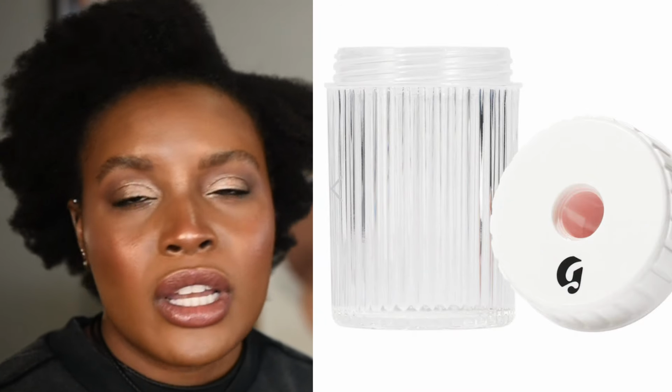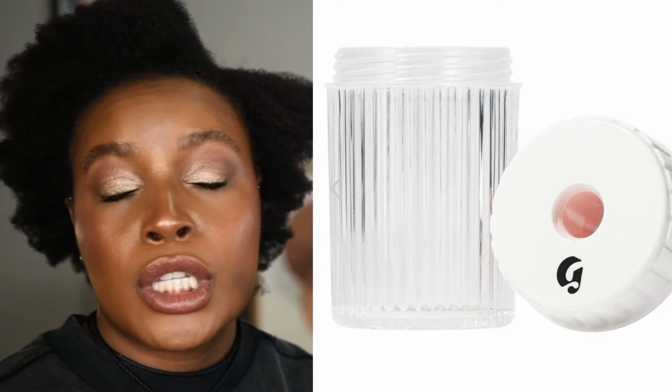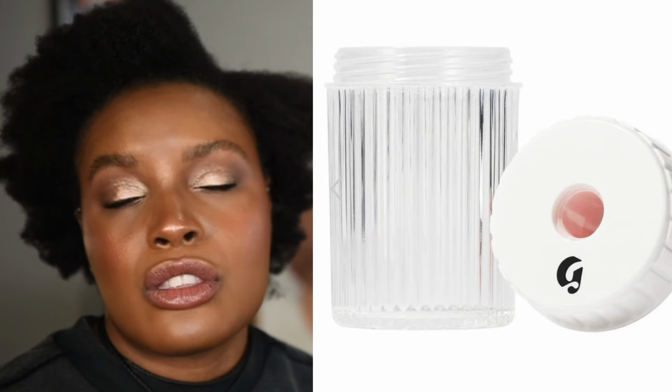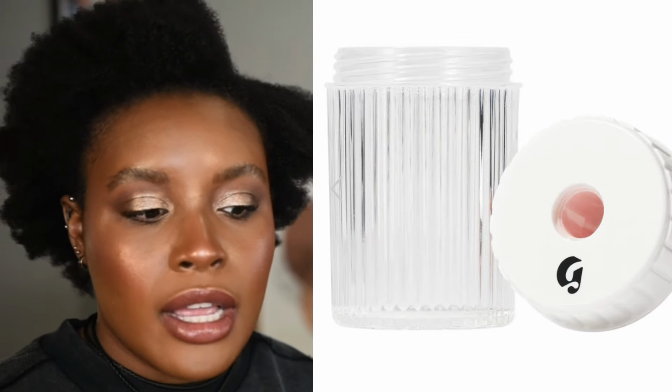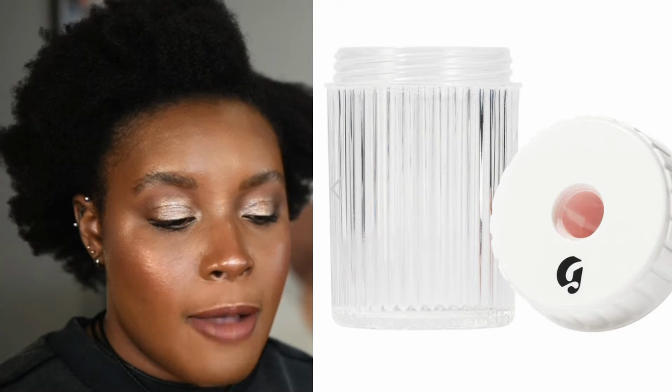I have a decent one now, but this one has a bigger kind of spot for it to hold your scrapings, and so I really kind of want to try this. It's $9. I feel like it'll be great, so I'm definitely interested in that.